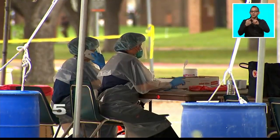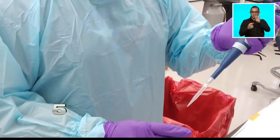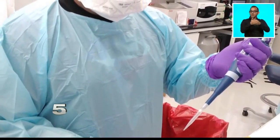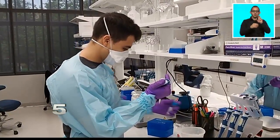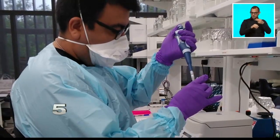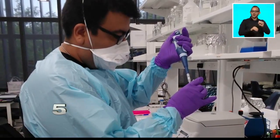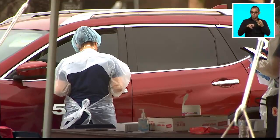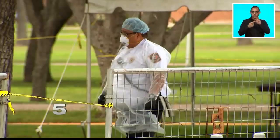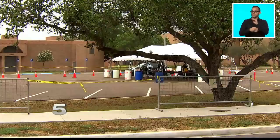UTRGV's virology lab is following information provided by the CDC to design their own COVID-19 testing kit. The materials needed for UTRGV's testing kits are just the Q-tip swabs themselves. The science is all behind the lab's AVI machine, and UTRGV is the only one south of San Antonio that has one. Dr. Thomas hopes to increase the maximum capacity of tests from 180 at a time to 600 at a time, as soon as new lab equipment comes in. Marisol Villarreal, Channel 5 News at 6.